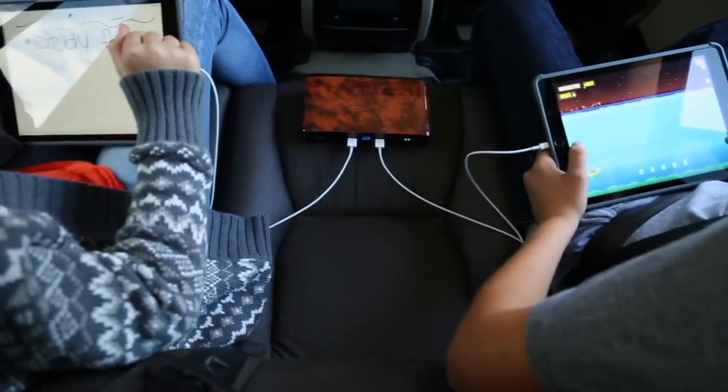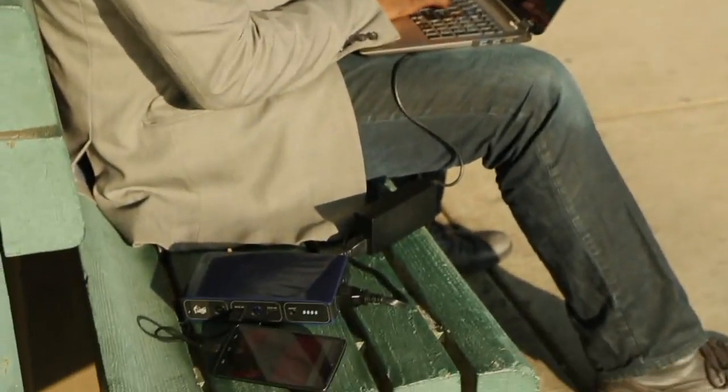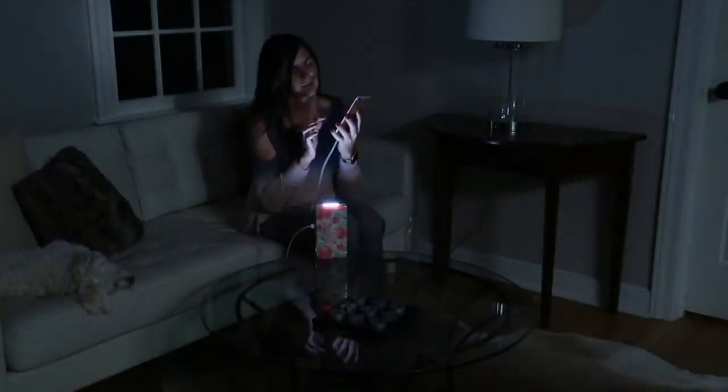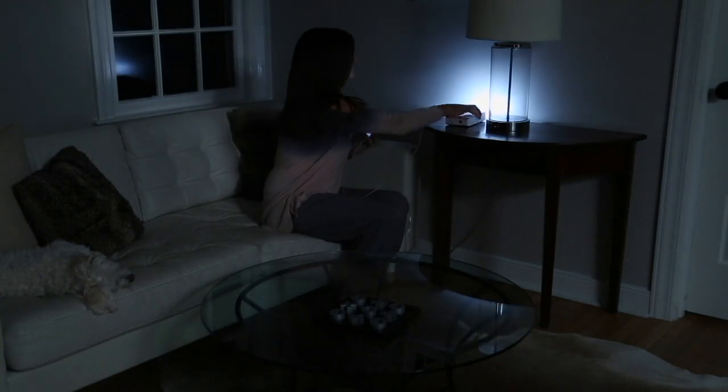Really exciting to be able to plug this in, and now you've got a portable power source. Anywhere you are, anywhere you're traveling, any time of the day or night when there's a power outage or you just need portable power, you've got it. But did you know that this little cube will also jumpstart your car?